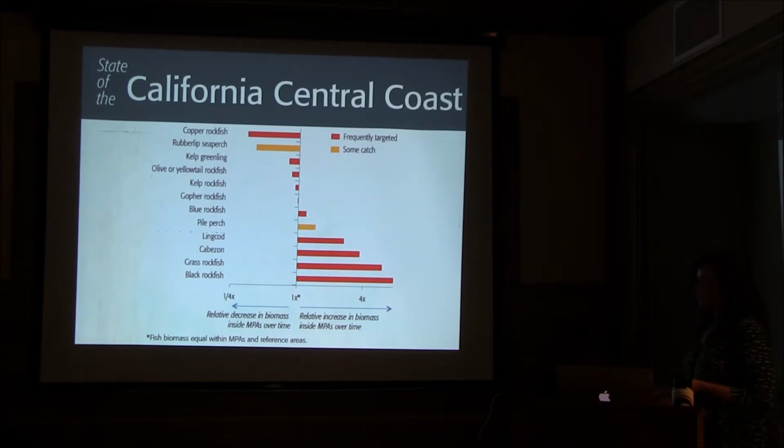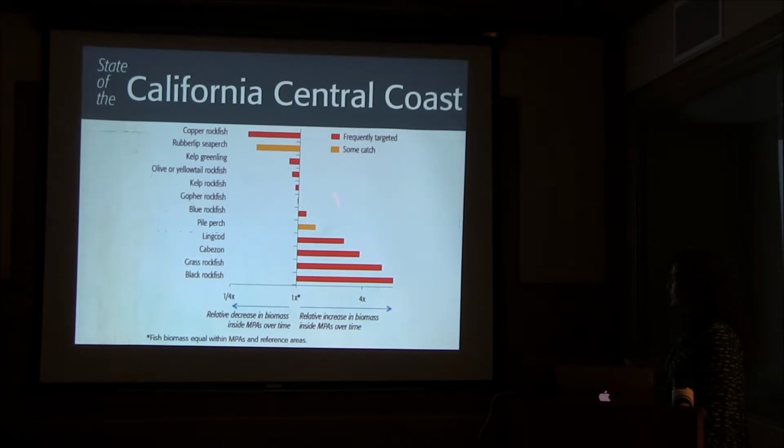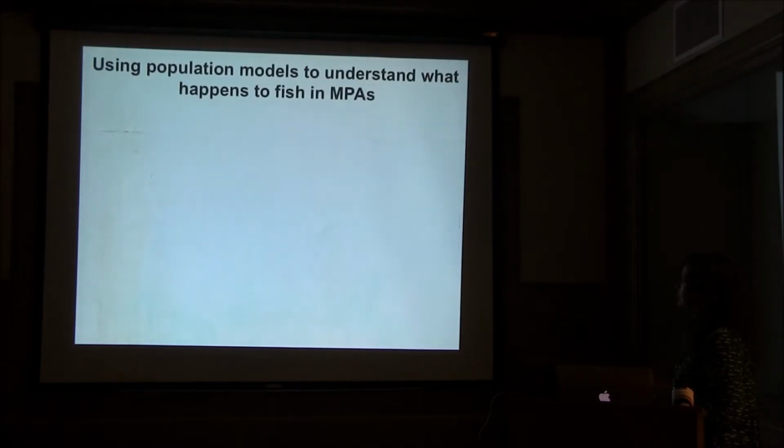So people really want to know, okay, it's been 5 years, are these things working? Are the MPAs meeting their goals? Should we have MPAs? Like, what's going on? And this can be a difficult question to ask because we're looking at all of these different types of species, and the question is, should they be meeting the goals? Should they be increasing? But it's hard to know what the expectations are unless you really know about the population dynamics of these different fish.